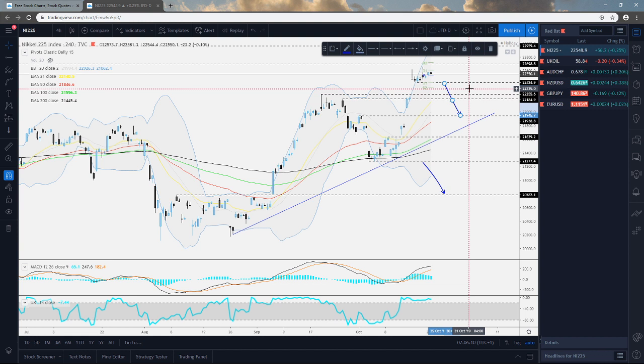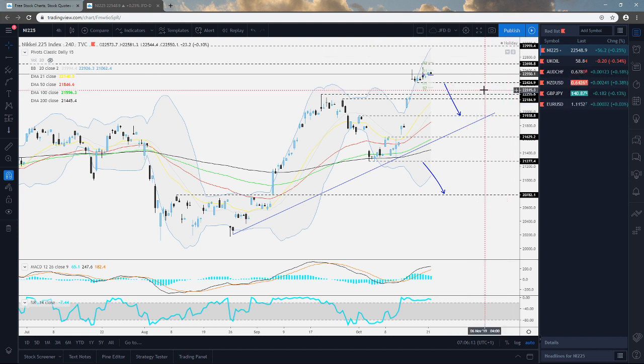And if we see a drop below the 22,425 zone, then yes, be very careful around here. But if we slide below the 22,255, that in a way could provide a bit more confirmation for the decline here. So keep your eyes on this one.